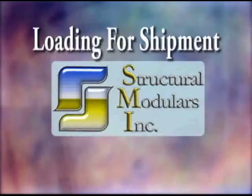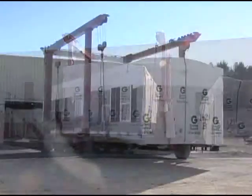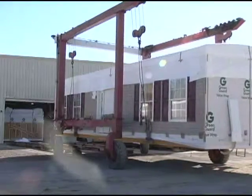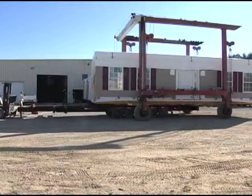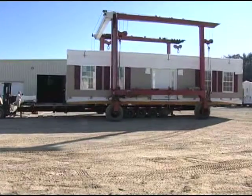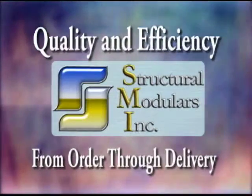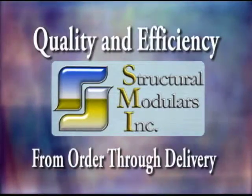Units are loaded from the manufacturing line onto specially designed carriers using the straddle crane, which is unique to the industry. All equipment used in the SMI system was designed and in many cases built by company personnel with an eye toward efficiency and quality of the product. No detail was passed over without measuring its impact on the final product, all the way from the initiation of the order to its arrival on the site.